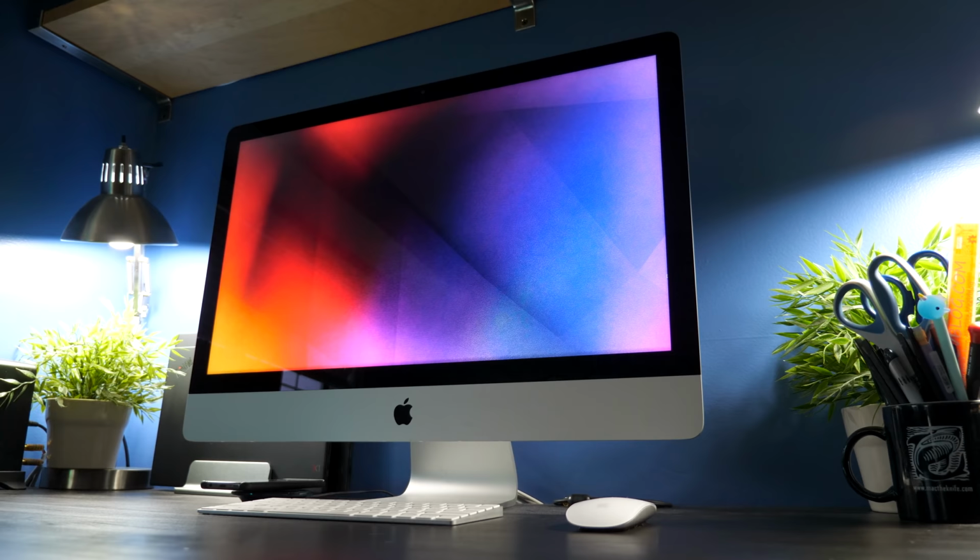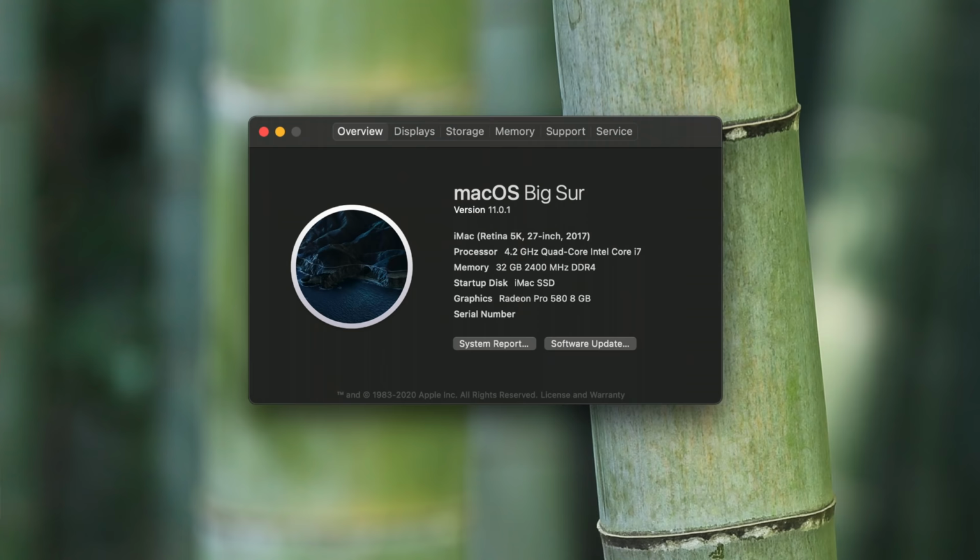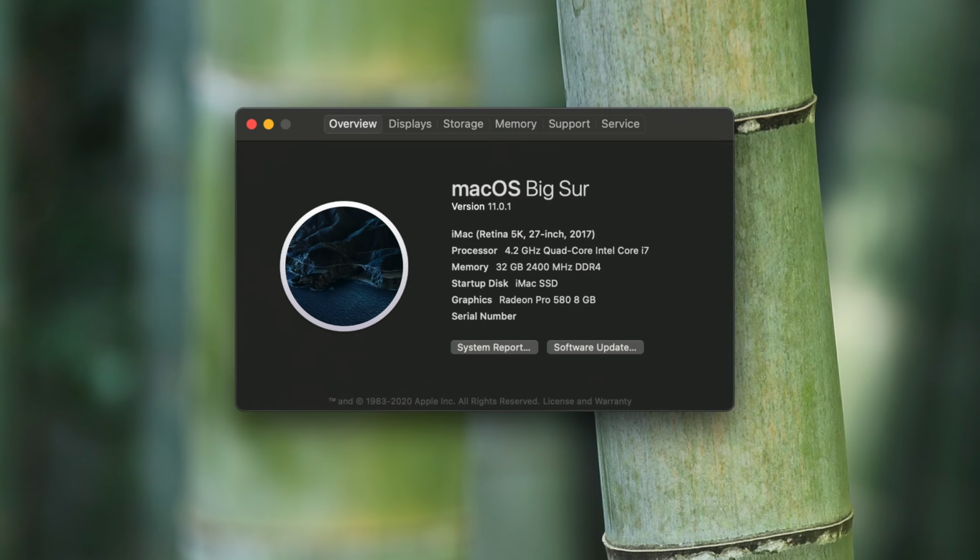By comparison, my 2017 iMac routinely needs to ramp up the cooling while I'm editing. And it's a decently powerful machine with an i7-7700K and Radeon Pro 580 graphics. M1 just doesn't break a sweat.